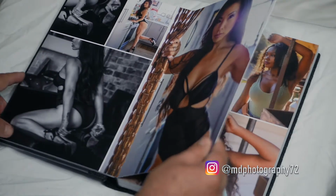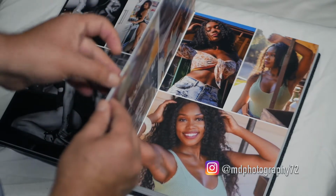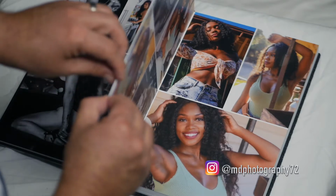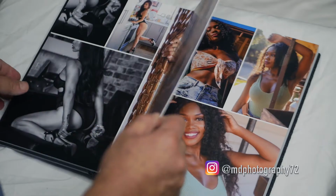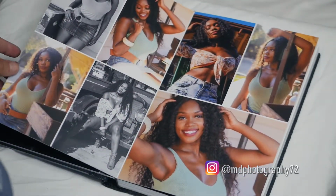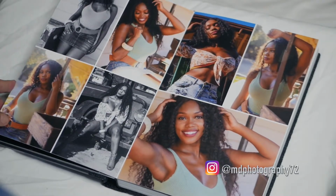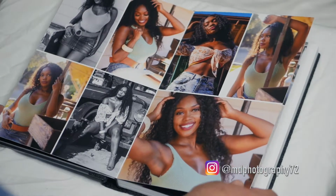So the other thing I want to point out is the thickness of these pages. It's just amazing. It's practically almost like a board, it's so thick. They're just beautiful, the way they lay flat. Again, you can see here, I just put a collage together of all these photos I've taken, mostly from 2020.